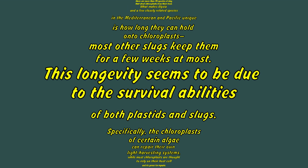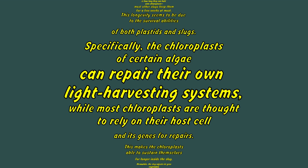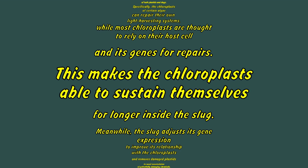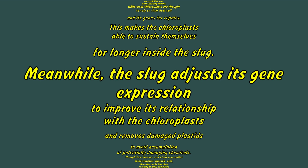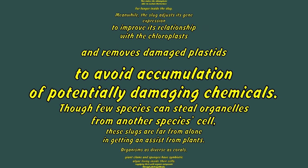This longevity seems to be due to the survival abilities of both plastids and slugs. Specifically, the chloroplasts of certain algae can repair their own light-harvesting systems, while most chloroplasts are thought to rely on their host cell and its genes for repairs. This makes the chloroplasts able to sustain themselves for longer inside the slug. Meanwhile, the slug adjusts its gene expression to improve its relationship with the chloroplasts and removes damaged plastids to avoid accumulation of potentially damaging chemicals.